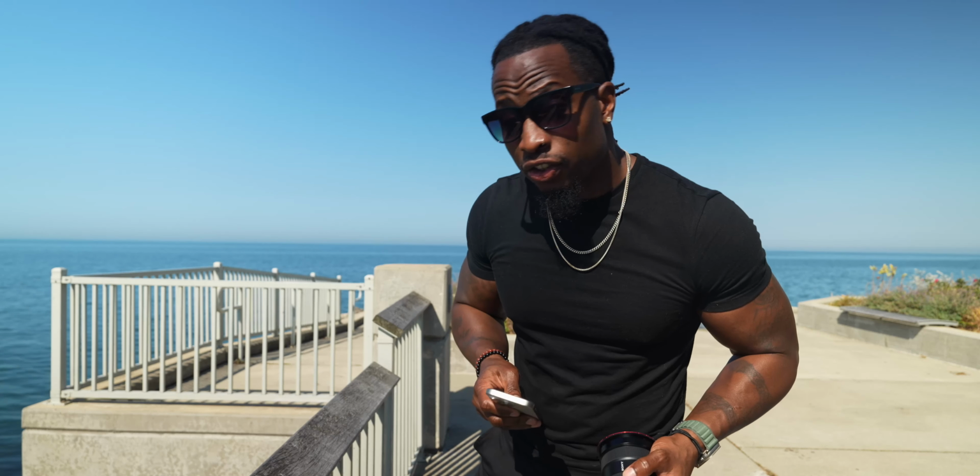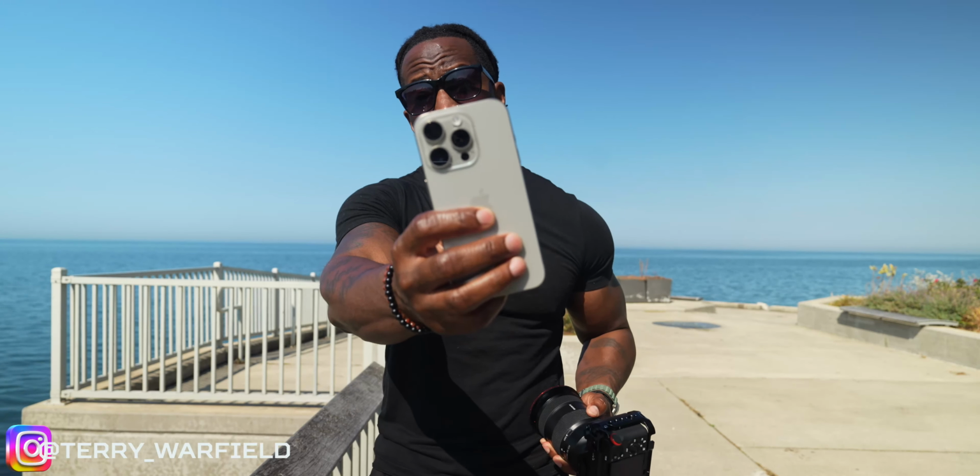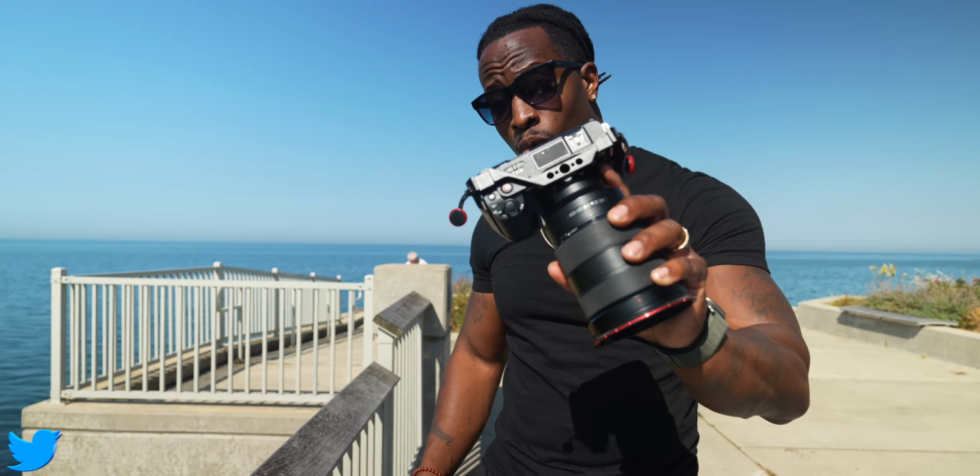All right, y'all, I'm curious to know your thoughts. How close did the iPhone 15 Pro come to a professional quality camera?